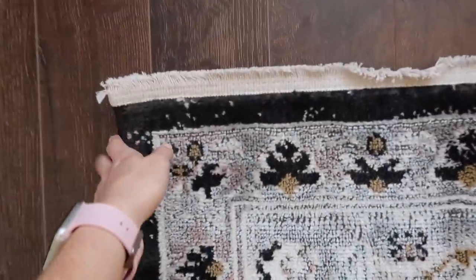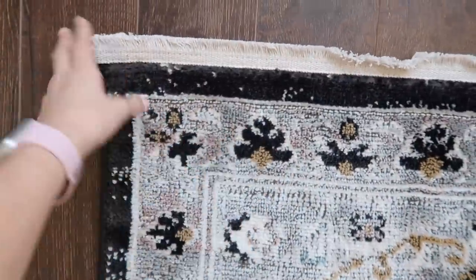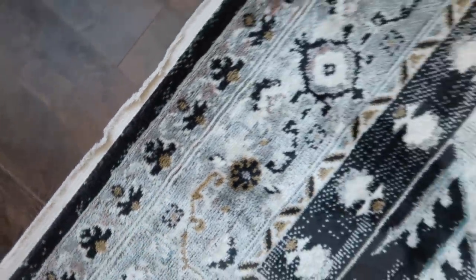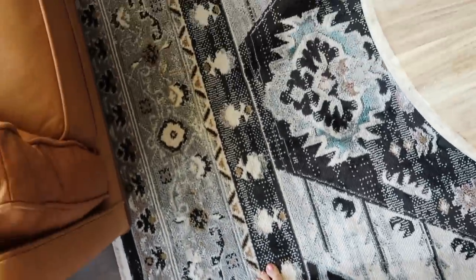And this is such a good quality too. It still needs to kind of flatten out. But I love Well Woven and they're super affordable. So if you guys are needing rugs, I highly recommend checking them out.